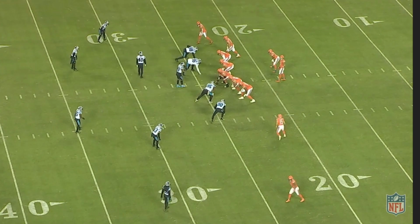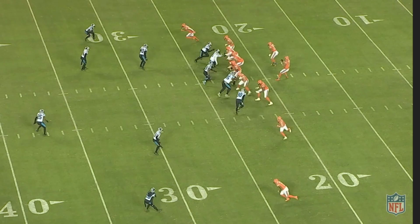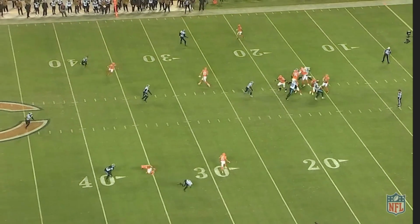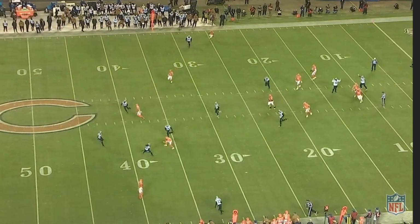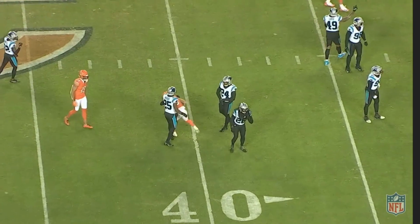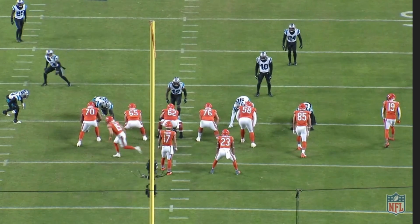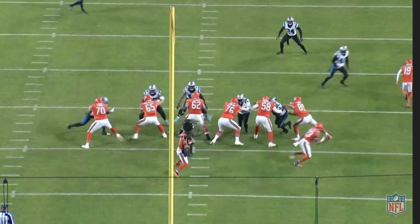Next one here, 3rd and 8. We get a penalty down here called on DJ Moore on like a pick. It's a total bullshit call. I very rarely come sideways at refs. I really don't care who wins these games. This is a terrible call. Okay, let me walk through why it's such a terrible call. You don't pick someone to go the way that they're faking.